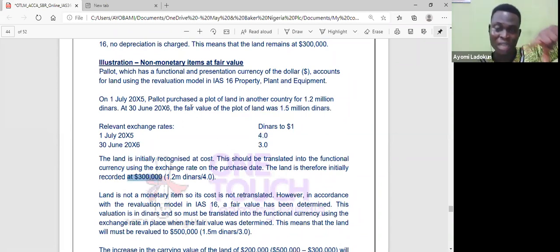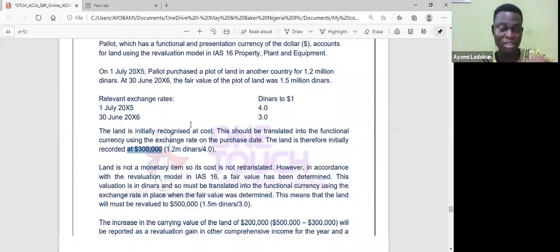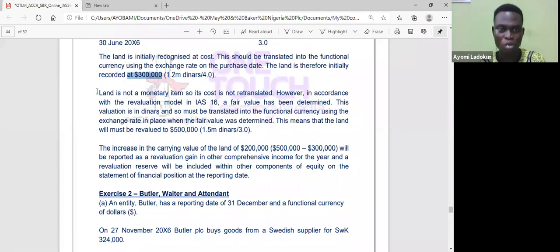But because I am carrying it under fair value model, I will have to retranslate using the fair value at the date it was determined, using the exchange rate at the date the fair value was determined. So land is a non-monetary item, so its cost is not translated. However, in accordance with the revaluation model of IAS 16, fair value has been determined. So this is a valuation in dinars, and so must be translated into the functional currency.